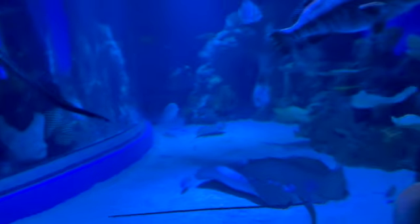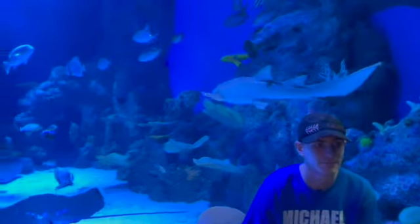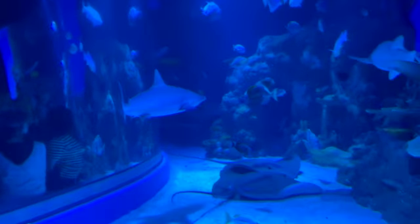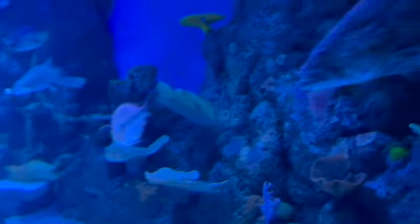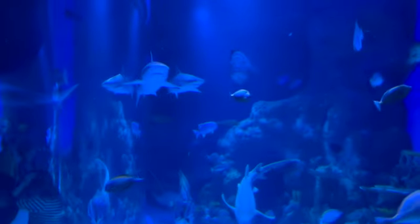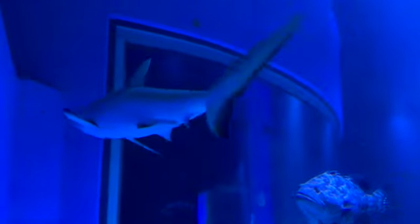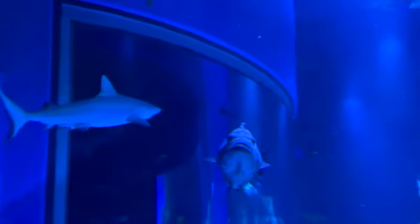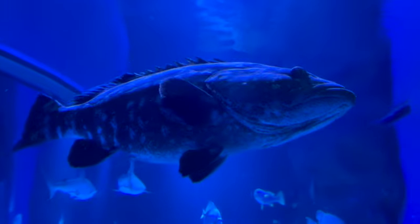Now we're going on to some of the big boys. So Jason's right there for size comparison, looking derpy as always. And I'm going to try and name off all the species that we have. These next couple clips are from the same tank. So we have flowering cod, we have blacktip reef sharks, and I believe the one coming up here is also another flowering cod right there.